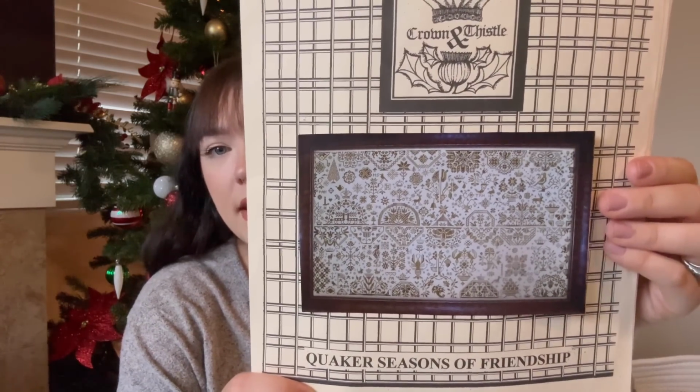But yeah, I'm absolutely loving this. It's such a pretty one. This is a piece that you can only order from Dying to Stitch, which is a cross-stitch shop in Virginia Beach. So if you're interested, you're going to want to look up Dying to Stitch, dyeing like your dyeing fabric. And it's Crown and Thistle Quaker Seasons of Friendship. This one I'm stitching on a 40 count Zweigart in just the plain old antique white.